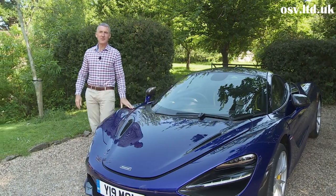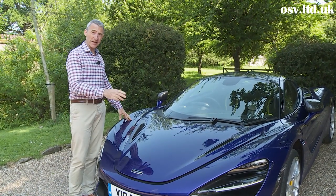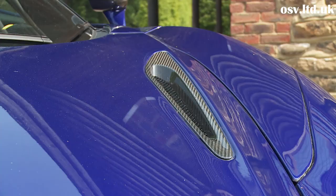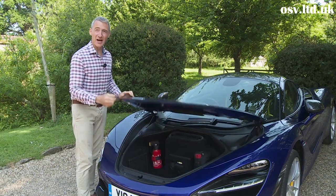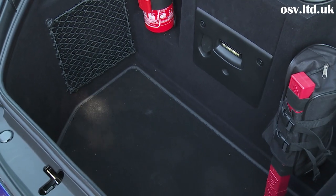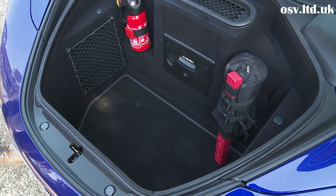Now, finally, let's finish with a look at boot space, which in 720S models is all concentrated under the bonnet. Now, yes, these emotive vents, carbon fibre trimmed in this case, are just for show. Now, this compartment is 150 litres in size, which, of course, is pretty small, but it's probably enough to take a couple of airline-sized carry-on bags.